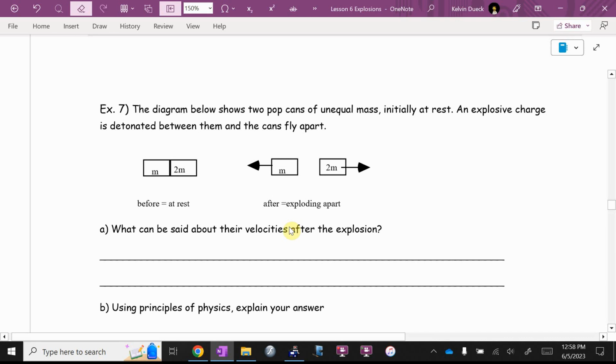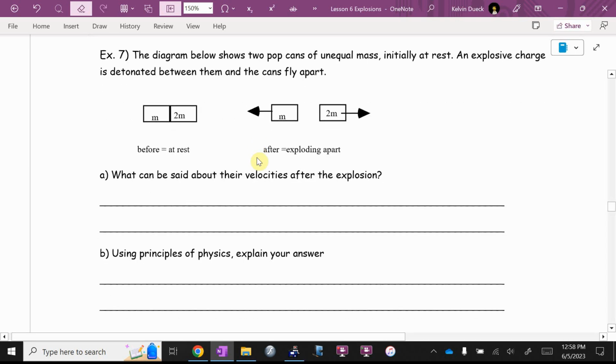The diagram below shows 2 pop cans of unequal mass. In fact, it looks like one is mass M and the other one, Carson, is mass what? Twice as heavy. They're initially at rest. An explosive charge is detonated between them and they fly apart. What can you tell me about their velocities?